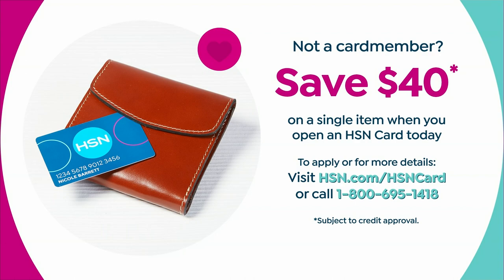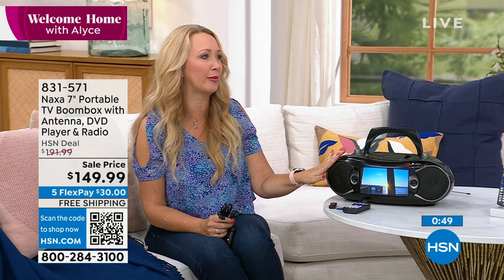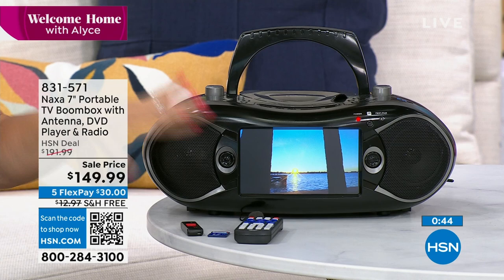Dad would love this for Father's Day, Mom for Mother's Day. Graduation gift, this would be perfect. This size for a dorm room, with private listening, with your TV, everything in there. I always wanted a TV in my bathroom. I don't have room for a television set in that tiny bathroom. This gives me a TV.